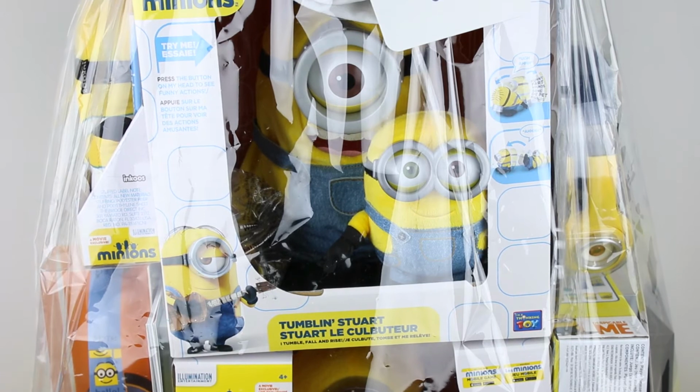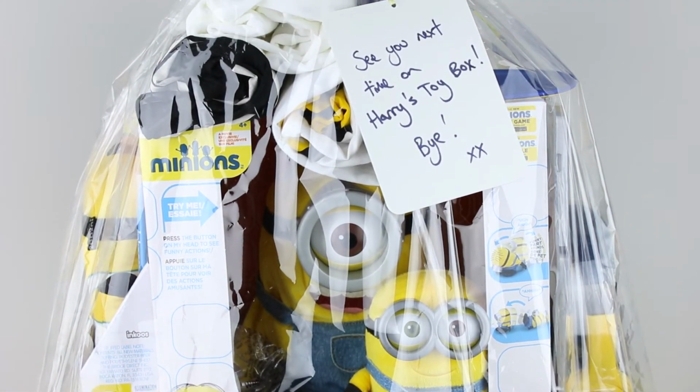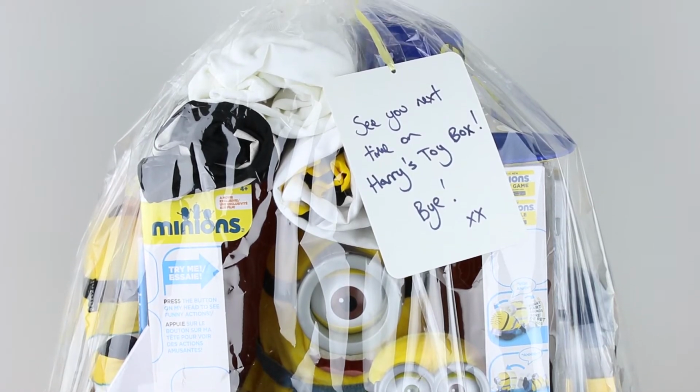So now we've wrapped it all up, let's take a little road trip to our local children's hospital. Do you guys want to come with us? Let's go!